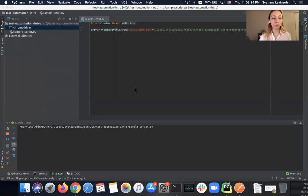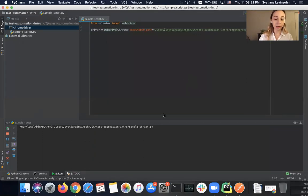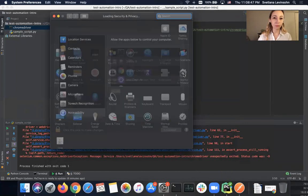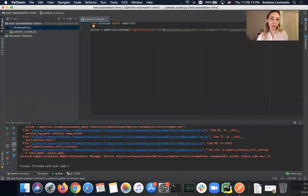Let's run it, because who knows? Okay, this is interesting. So if you see something like this, let's go here, and I'm going to go to Security and Privacy, General. Make sure that you are not seeing something like this in here. If you see this, that Chrome driver was blocked from use because it's not from an identified developer, you can just click here, Allow Anyway, and this will allow your Mac machine to utilize Chrome driver. I bet Windows users will not have such an issue, but let's try one more time.